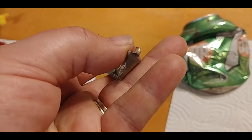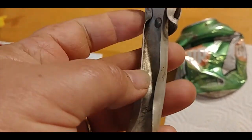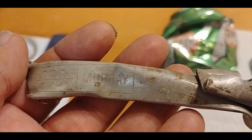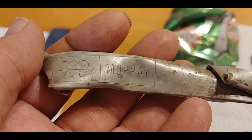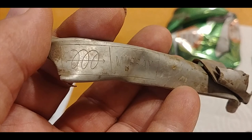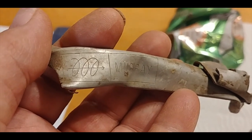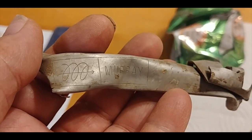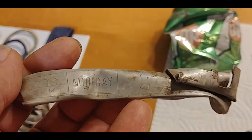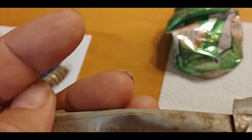This is broken, obviously. But it wasn't until I was cleaning it up that I saw something written on it. It says Murray. That doesn't get me any further, but I'm going to do a bit of research. It also has this nifty logo with the interlocking rings or loops or spring or whatever it is, with an arrow coming through it. So I'll look that up, and if I find anything, I'll post something up here.